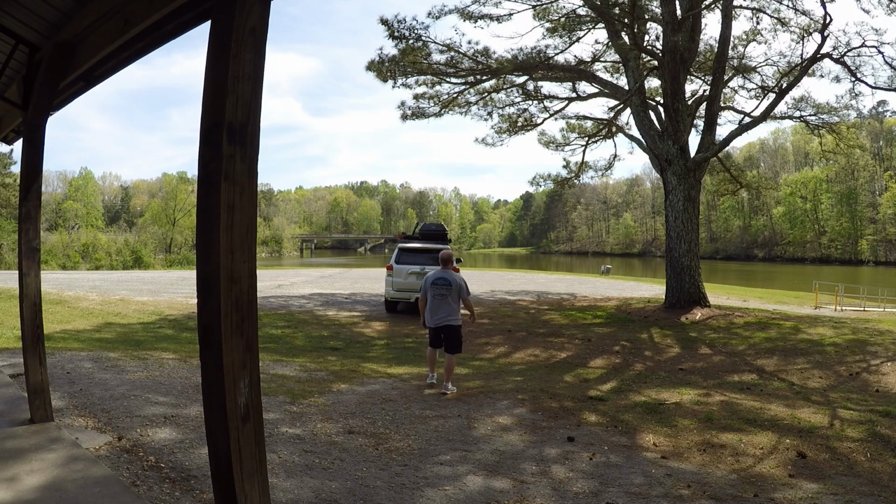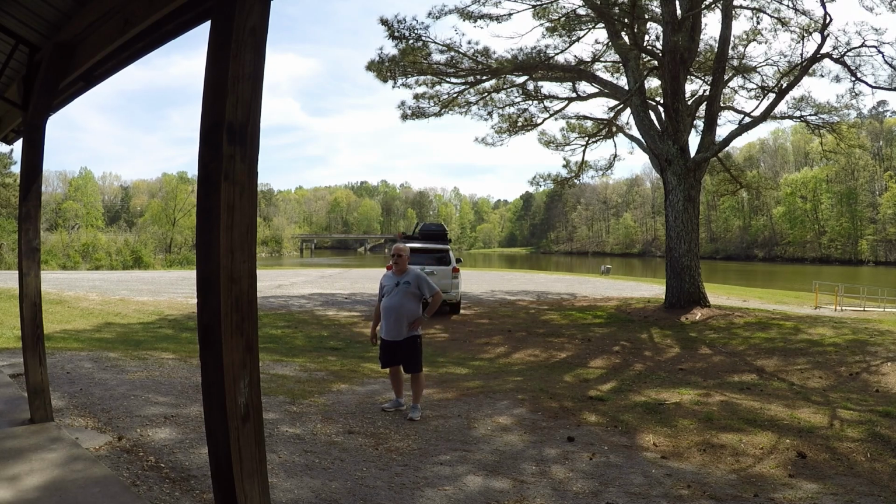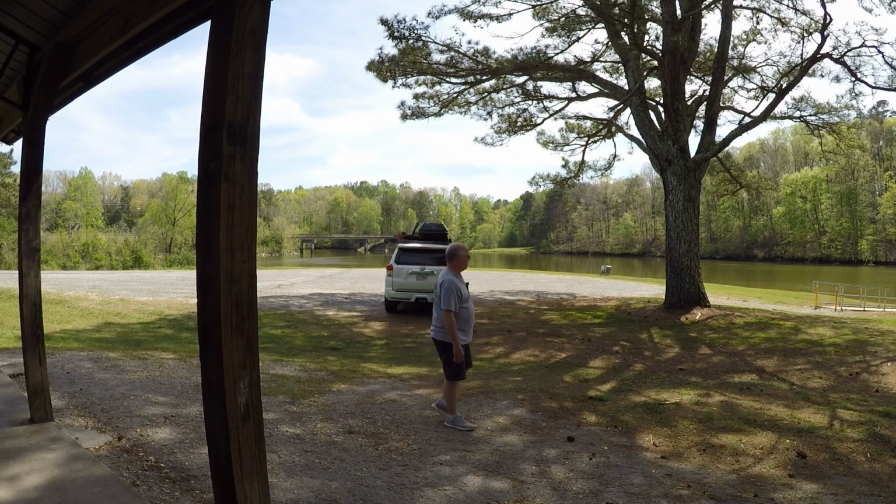It's actually fairly clean in the pavilion. I'm quite surprised, really. Thank goodness people are trying to keep it fairly clean.